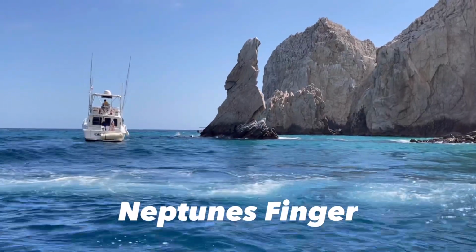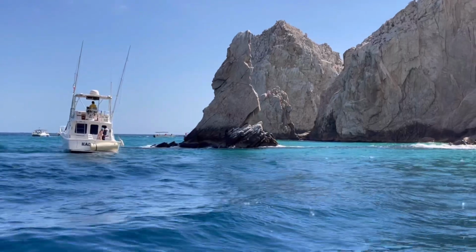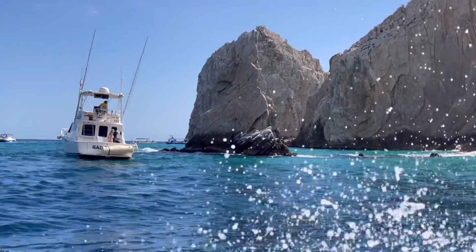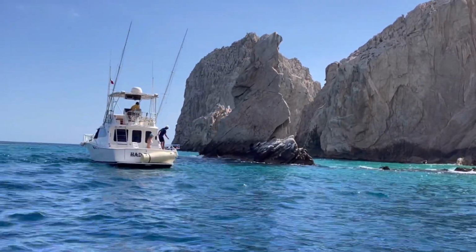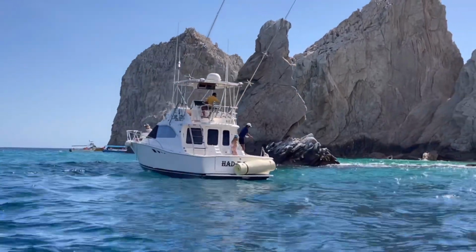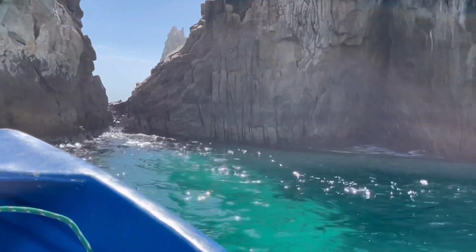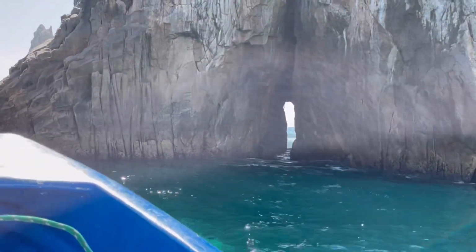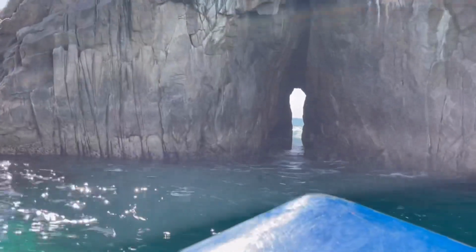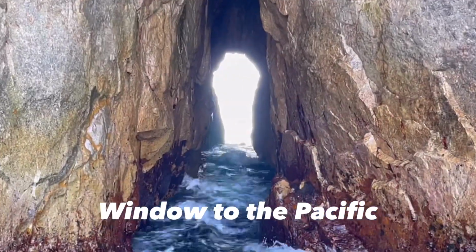This rock is called Neptune's Finger. They say if you flip it upside down, it looks like a map of Southern Baja. Now we're on the east side of the Baja Peninsula, which is the Sea of Cortez. On the west side is the Pacific Ocean. Through this rock, you can see the Pacific Ocean from this side, so it's the window to the Pacific.